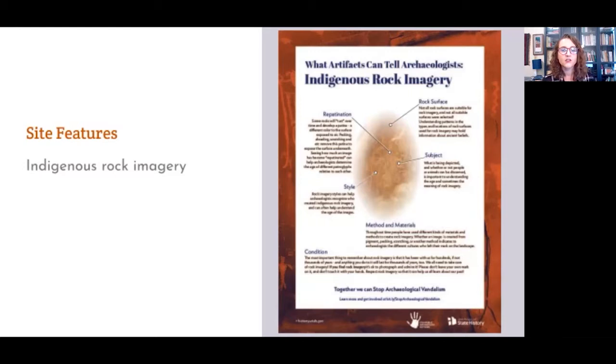So here's an example of what I look at. I look at the patina and the repatination, so that sort of oxidized surface. I look at the subject matter and the style, the material, the methods. So does this answer every possible question that I may have about rock imagery? No, absolutely not. But I'm comfortable with that.